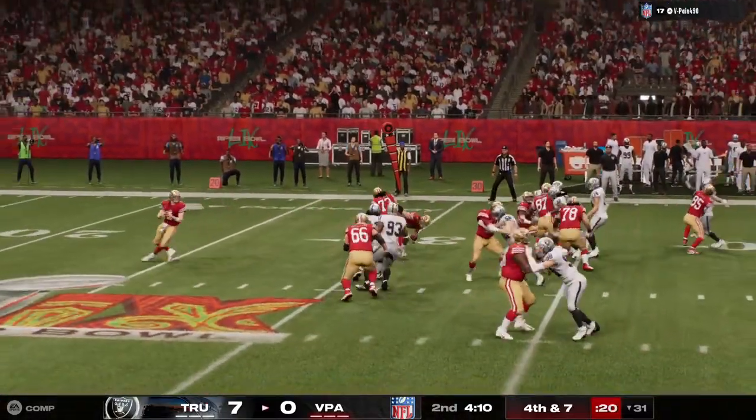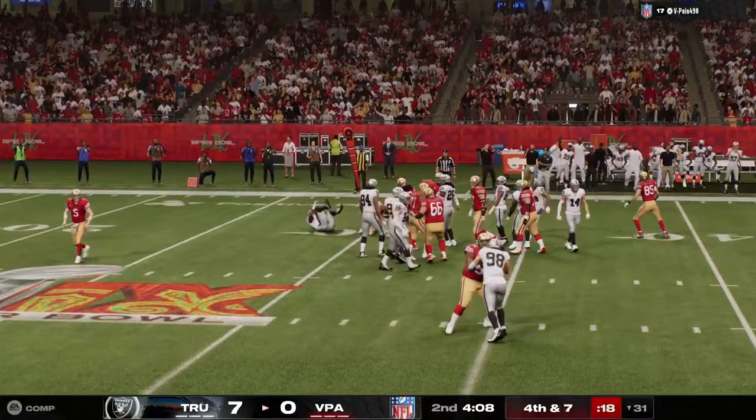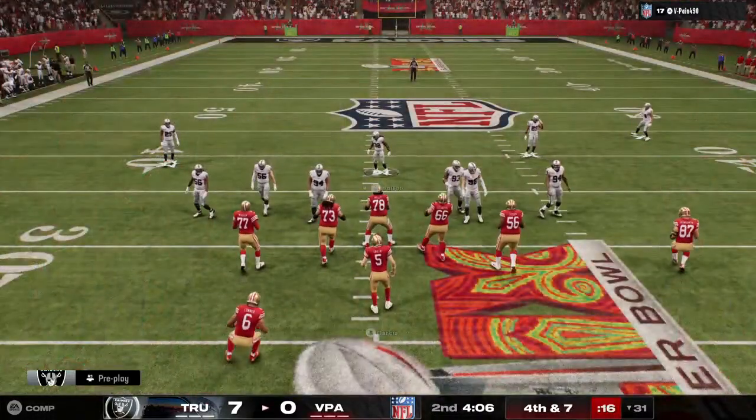An ideal start defensively. They already have the touchdown. Now they get the stop. Just like they drew it up on the chalkboard.